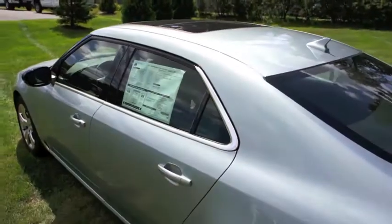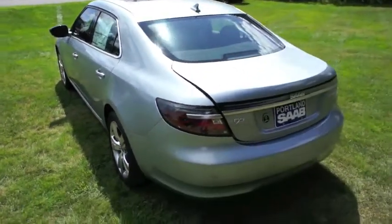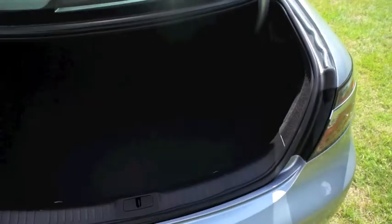Get a great shot down the rear quarter of the vehicle. Great lines on this car. It's a very attractive looking vehicle. Rear park assist. You have the option to shut that off in the cab if you want, just by a button.